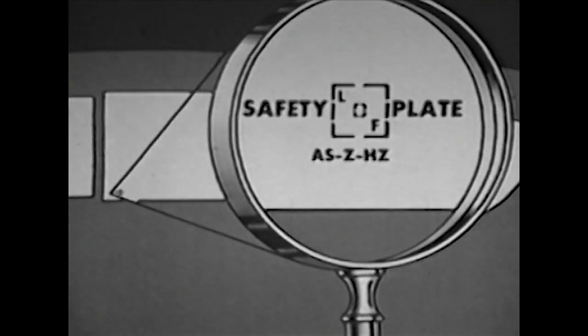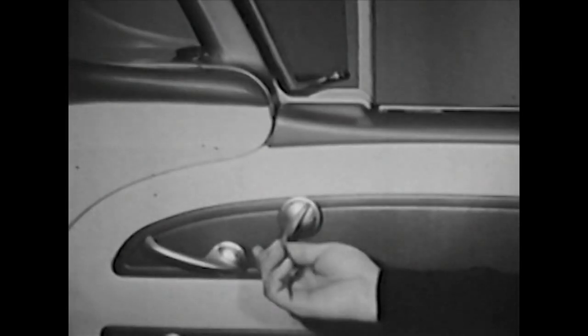Buick uses safety plate glass all around the car: rear window, all side windows, as well as the windshield. The extra convenience of crank-operated vent windows for positive adjustment. The big trunk, well planned for maximum usable luggage space, with no luggage-damaging spike as in Plymouth. Wires are safely enclosed in conduits, and Buick's gas filler pipe goes under the floor of the trunk.